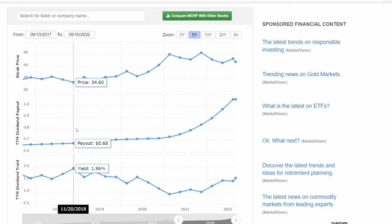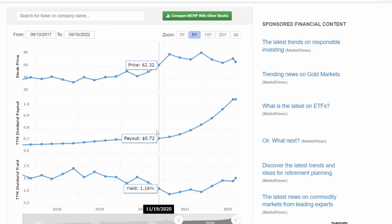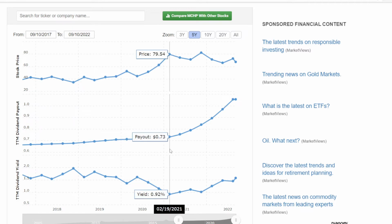Then in 2018 the payout increased to 68 cents, so as the price did go a bit lower, we saw the dividend yield going up to 1.96%. In 2019 the dividend payout was at 71 cents, but the price did go a bit higher, so the yield went down to 1.61%, and not much change with the payout in 2020, so we saw the yield again going lower to 1.16%. Now as the stock price went closer to $80, the dividend yield bottomed in 2021 at 0.92%, but after that it has been moving higher.